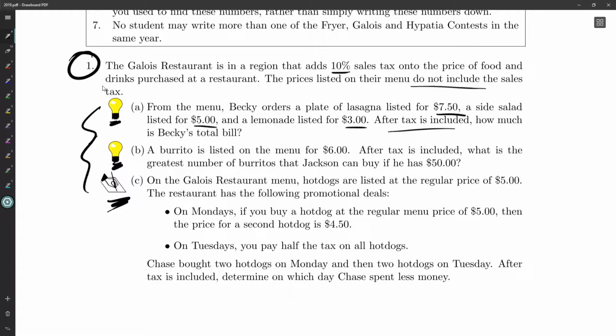So we're just going to add up these amounts. That'll be $15.50. And then we're going to add on 10%. If we need to, we can grab a calculator. I'm going to see what I can do to avoid using a calculator, but that's my own personal challenge. Of course, when you're doing a contest, if calculators are allowed, you should always have a calculator handy. It can certainly save you.